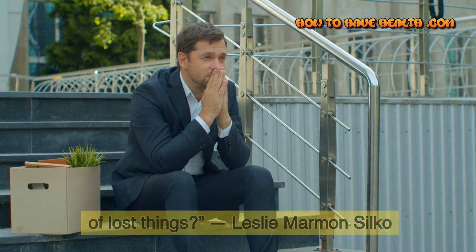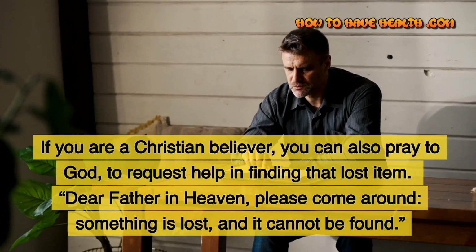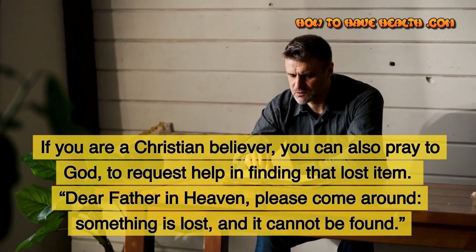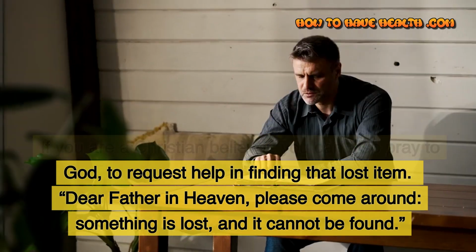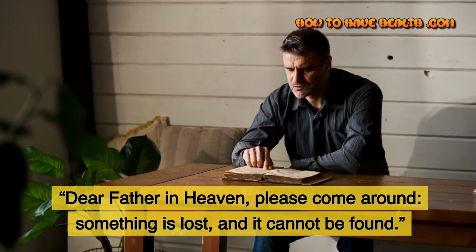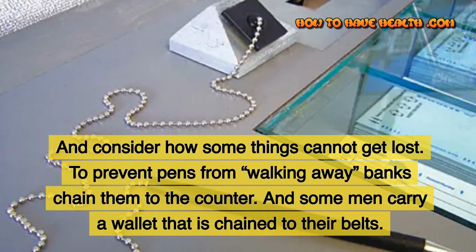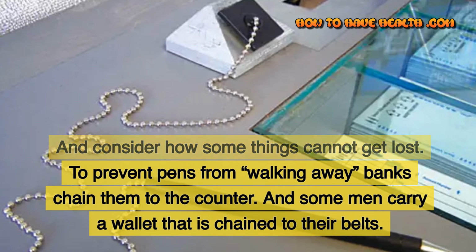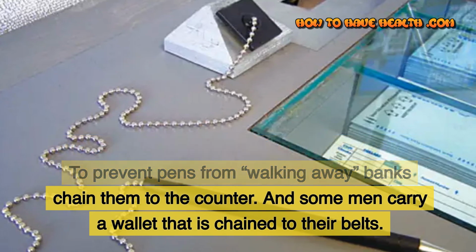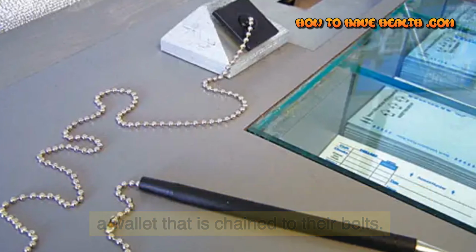If you are a Christian believer, you can also pray to God, to request help in finding that lost item. Dear Father in heaven, please come around. Something is lost, and it cannot be found. And consider how some things cannot get lost. To prevent pens from walking away, banks chain them to the counter. And some men carry a wallet that is chained to their belts.